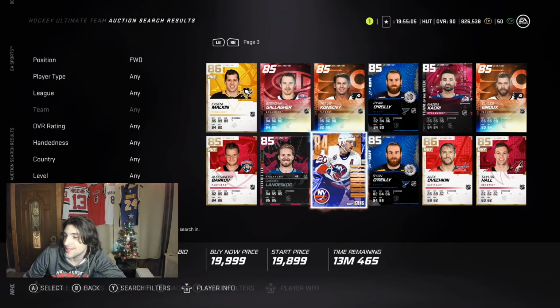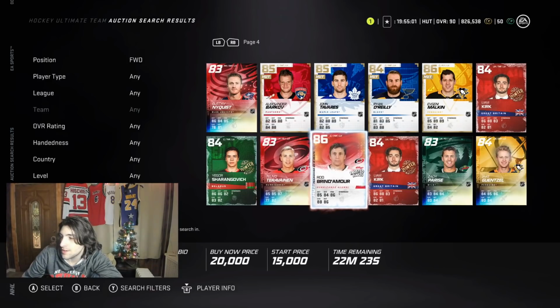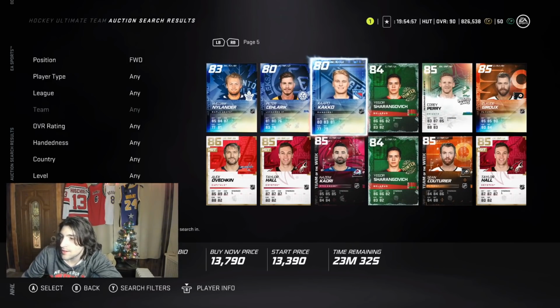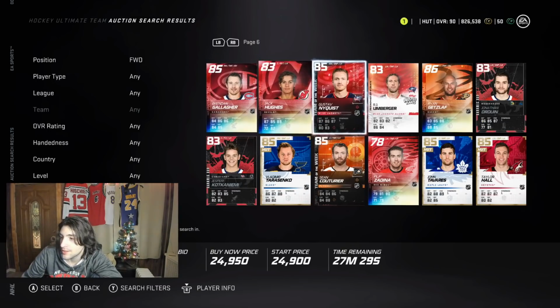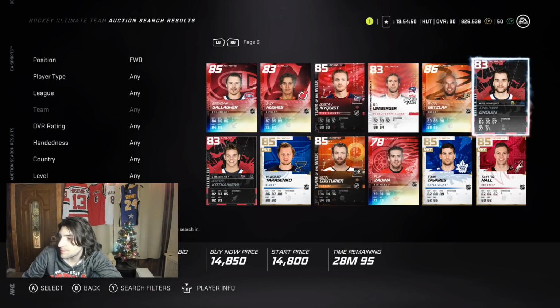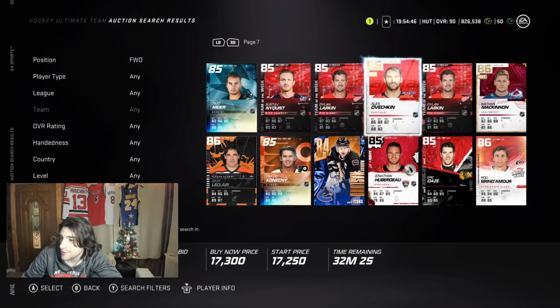Ovechkin I do not recommend to you guys at all. I'm just really going off some of these in this range. There's plenty of these cards here that I think are pretty good. I don't like base Ovechkin, though. Like I said, I really, really don't. I'd avoid him at all costs. Not really too many more here that I'm seeing that I really am a huge fan of, right?